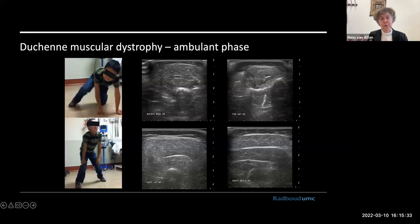So if you were to have one of these handheld scanners in your outpatient clinic, and this boy would walk in, you would very easily put the scanner on his muscles and see that something is going on and directly send him on for further testing.